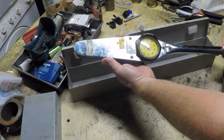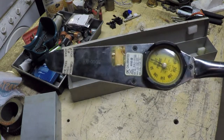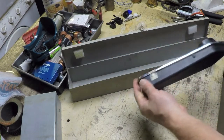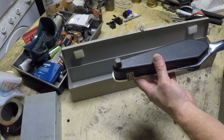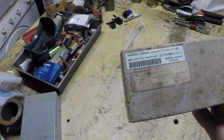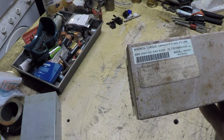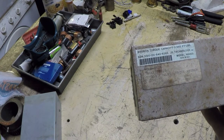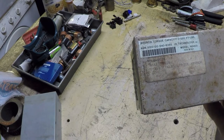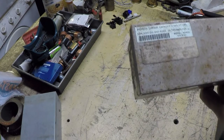So this is a 0 to 250 pound torque wrench. So it's got quite the range on it. Now, I didn't see any other markings on here to indicate necessarily who made this wrench, but on the box it's clearly marked wrench torque capacity 0 to 250 foot-pounds, and then there's an NSN number, okay, and a really long number. And for those of you who don't know, NSN stands for National Stock Number, and it's part of a standardized system that the military especially uses.